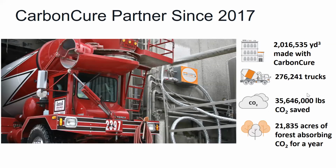So, a quick overview: since 2017, we've invested a lot in carbon cure. These are the statistics we've gotten year to date. We finally reached our 2 million yard mark using carbon cure, and as you can see, the total CO2 savings is well over 35 million pounds. It's something we're very proud of, and we continue to get those numbers higher and higher every day.